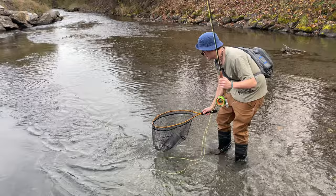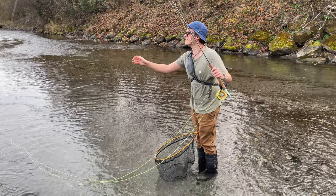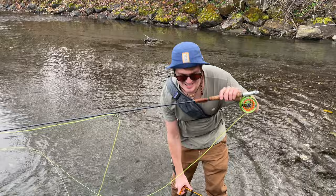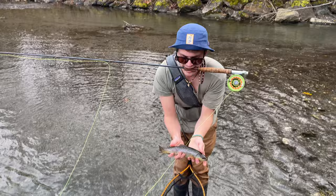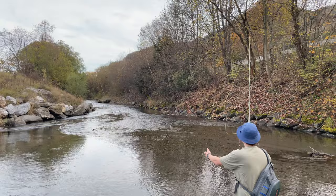Third fish of the day, guys. I'll show you what we got. Look at this beauty. So guys, there's no release video to that one. He got off into these pools. No. Another one bites the dust.